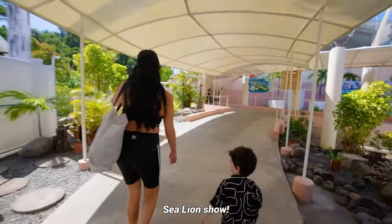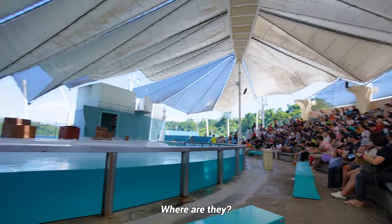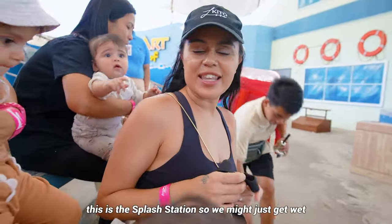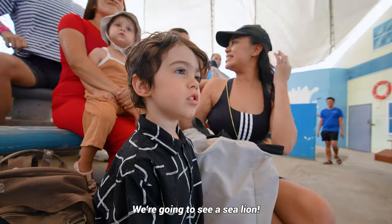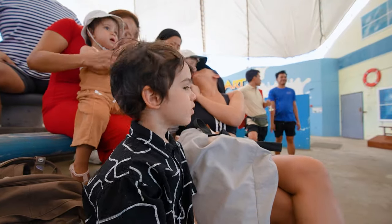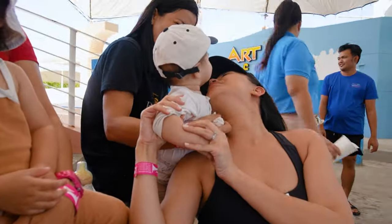Sea lion show. This is so fun. Yay! Where are they? This is a splash station, so we might just get wet, but that's fine, it's really hot. We're going to see the sea lion. I see the sea lion. He's so happy.